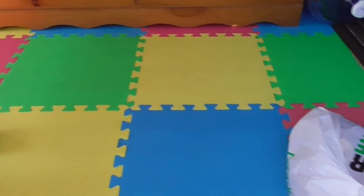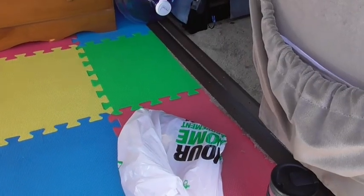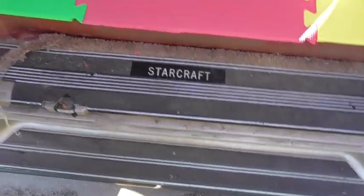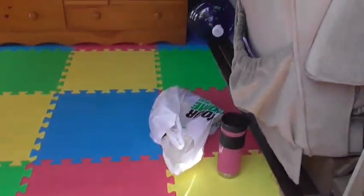Get a rug here. Finish up these carpet trim things. Pretty this up a little bit. And that should be a full day's work.